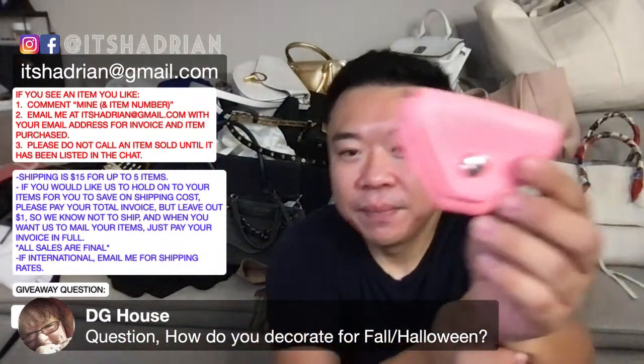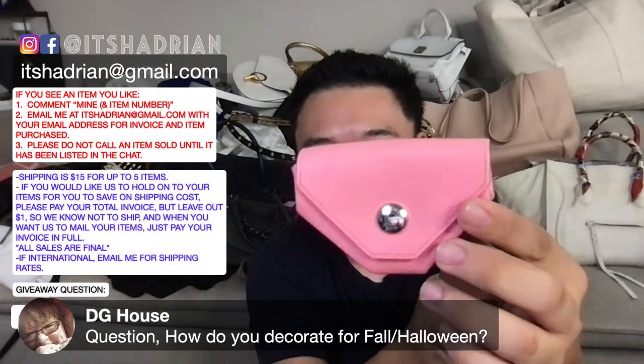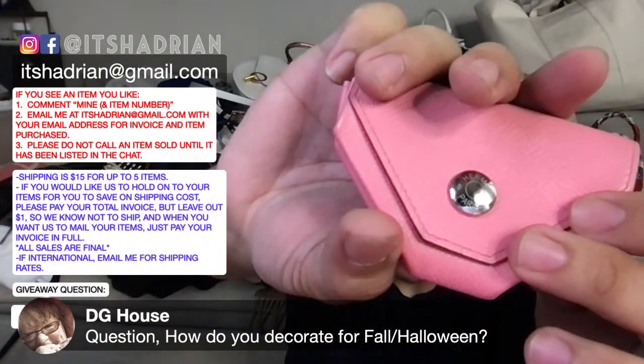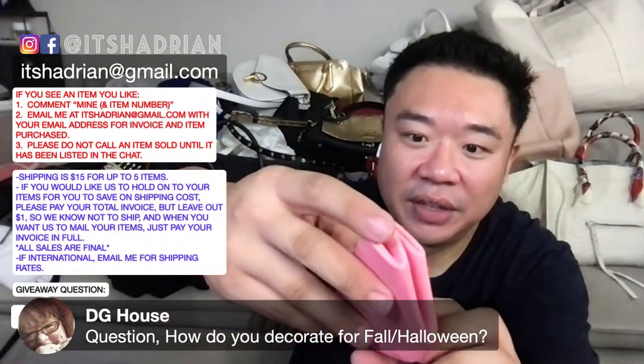Let's do this guy. This is our Hermes coin pouch. It's in a beautiful pink. It has silver hardware. The hardware is in really good shape. It doesn't have any scratches or marks on it at all, and the leather is in really good shape too.